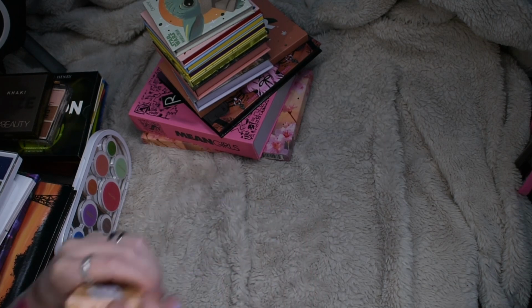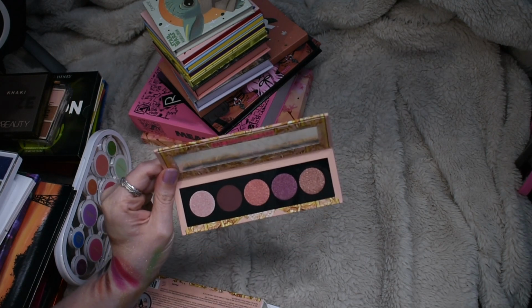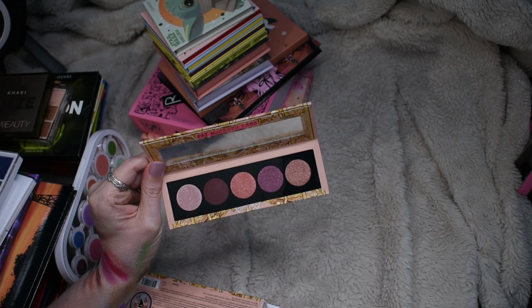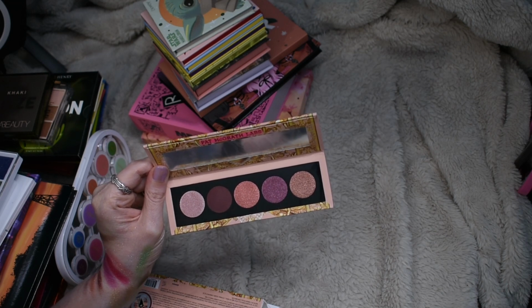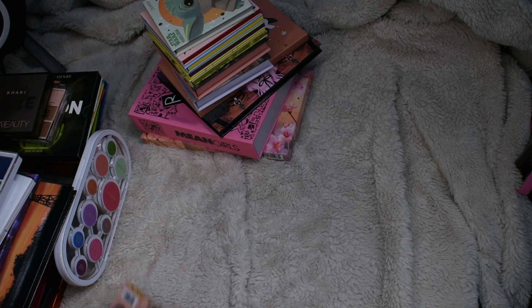And then this one is a Pat McGrath. Oh, I'm getting swatches all over this blanket. That's good. Good job, Heather. I found this at Marshall's for $15, and I haven't yet used this one, but I did use the other one, and I love the formula of these. They are so buttery. I kind of want to get the Star Wars palettes because these are so nice, but the one that I want the most is already sold out, and I don't think they're restocking it, so there's that.